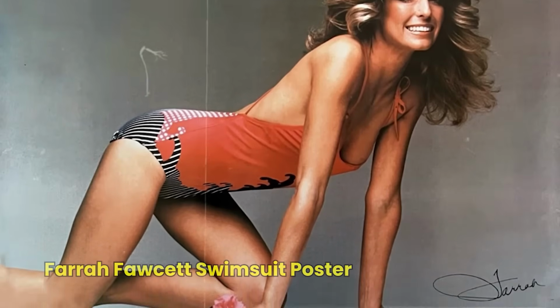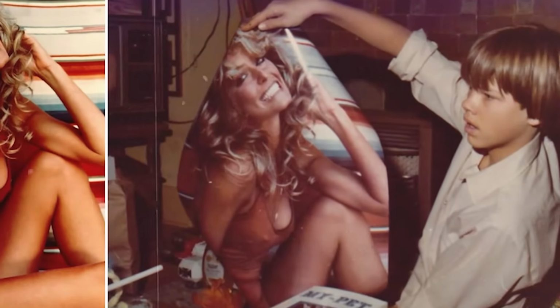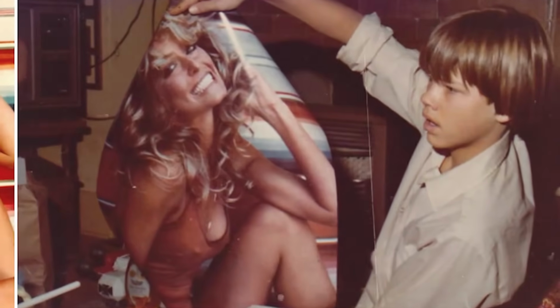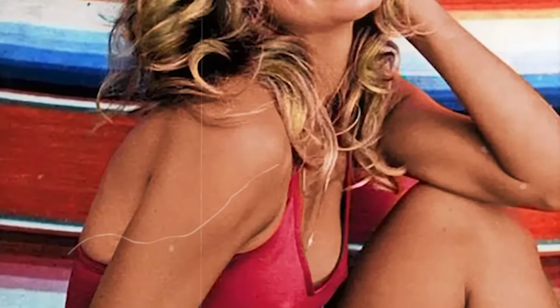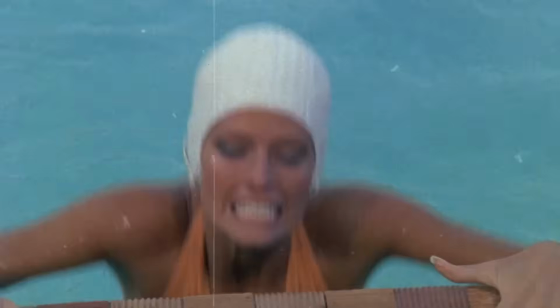If you stepped into any teenager's room in the late 70s, you'd almost certainly spot a familiar figure. Farrah Fawcett, sun-kissed and confident in her unmistakable red bathing suit, beaming down from the wall. That single poster didn't just decorate our bedrooms, it captured the very pulse of the era. For many, having that image was as essential as owning a favorite album or a cherished Lucky Charm.